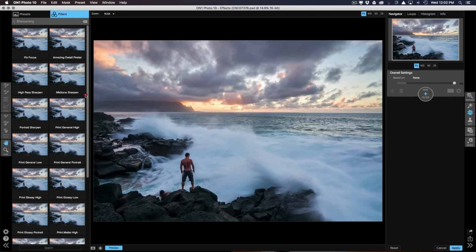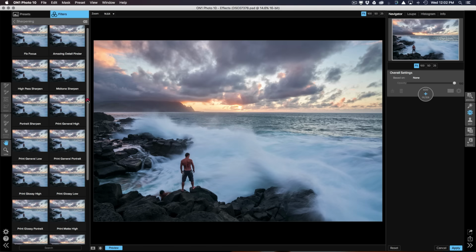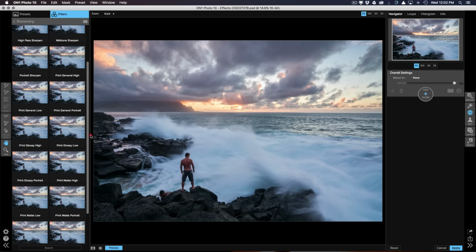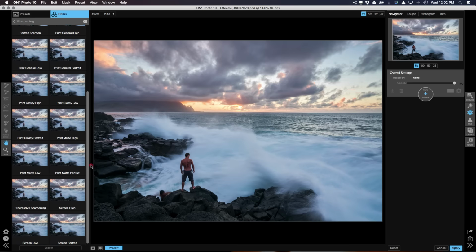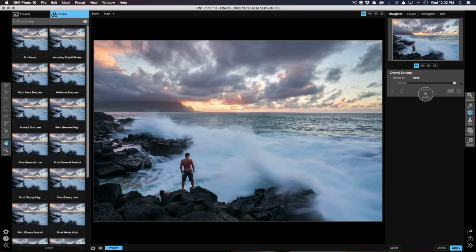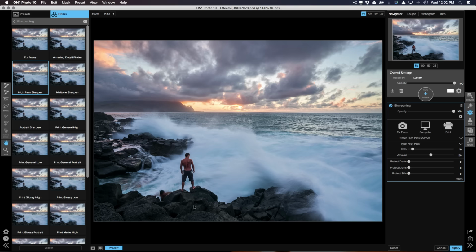So we have high pass sharpen, and that kind of mimics what I typically do if I'm in Photoshop, which is I always go through the high pass filter. So that might be a good option. I just kind of prefer the subtlety of it. Progressive, let's just stick with that. Let's do the high pass and see. We're just watching the rocks here. Okay, I think that's pretty good.